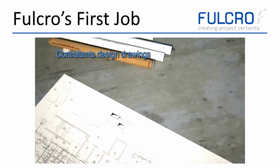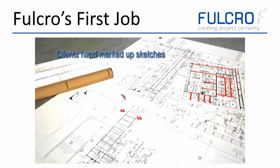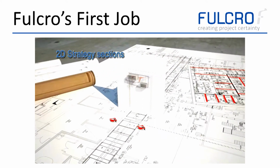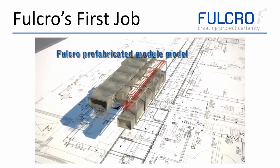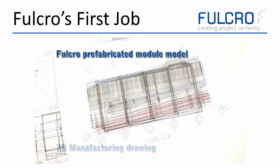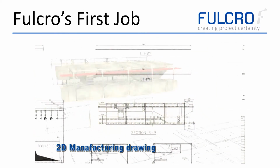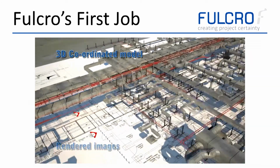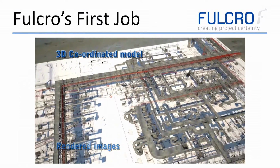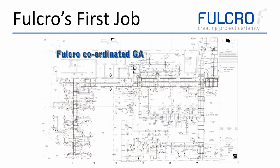This was Fulcro's first job as a company, 14 years ago. We did this visualization for the client, but also for the on-site construction guys to really show how these modular mechanical, electrical, plumbing skids would go together. This gave us a full bill of quantities and a full cutting sheet. We knew all the parts that were needed and how much it was going to cost, all ahead of the time that we actually installed it. And then when we went out onto site, it was installed first time correctly.